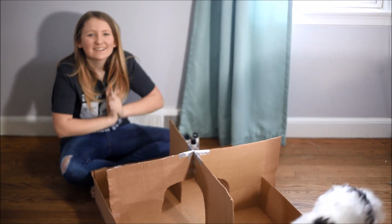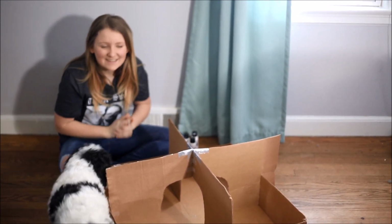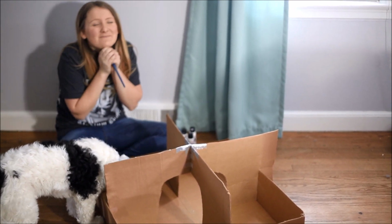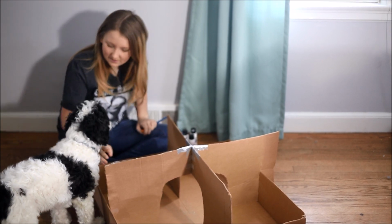House for my hedgehog. I've seen some people on Instagram do this, and I was like, oh, it's so cute, I have to do it. I have to spoil my little baby. So, excuse me, Axel. Thank you.